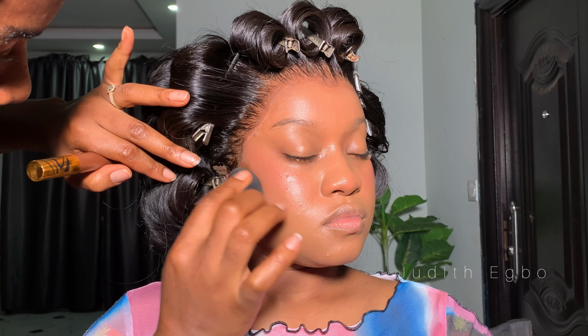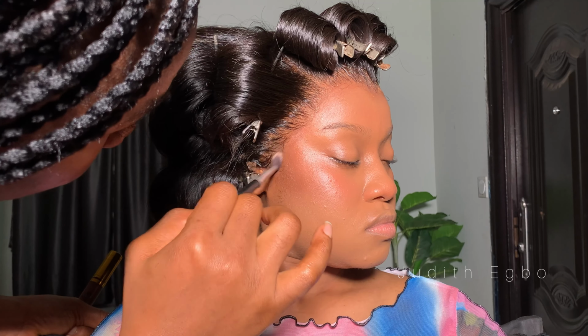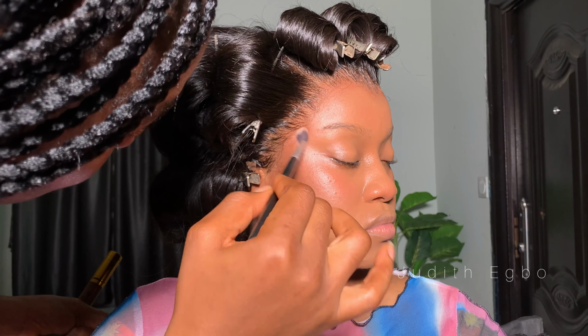So I'm going to be contouring her skin with this Nuban Beauty concealer in 049 and make sure that's well blended into her skin, and using my brush to make sure it gets to the hairline and not interrupt the frontal.